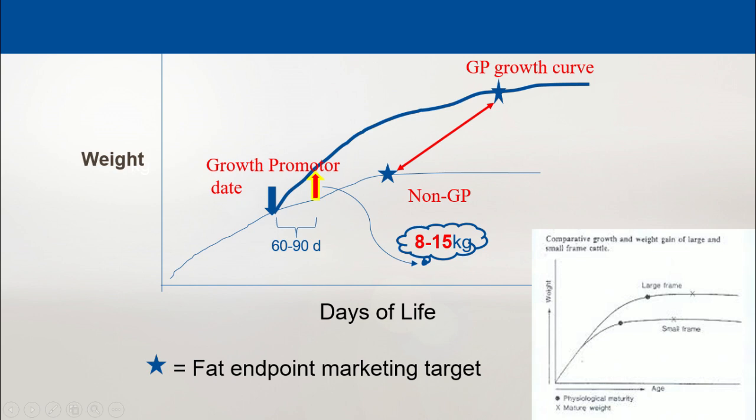Here it's the same graph, but in summary, and that's typically what you would see. You would see the days of life of that calf before we wean it, and you see the fat endpoint marketing target. That's typically where we would market it at the end of the feedlot stage. So we're going to use this product way before that. As we said before, we're going to change this growth curve.